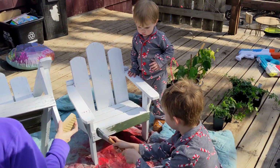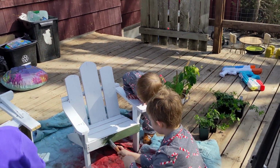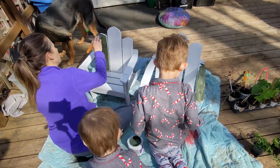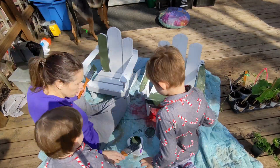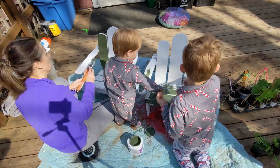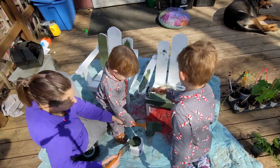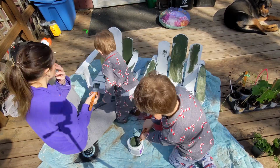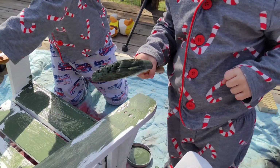But yeah, so I went ahead. I think I did 2 coats of the green on each of the chairs, just to make the color really pop. And again, I just want to make sure that wood is nice and protected so we can keep using these for a long time. I was really pleased with the outcome, and it was actually really nice to have the kids be able to help with this little restoration project.